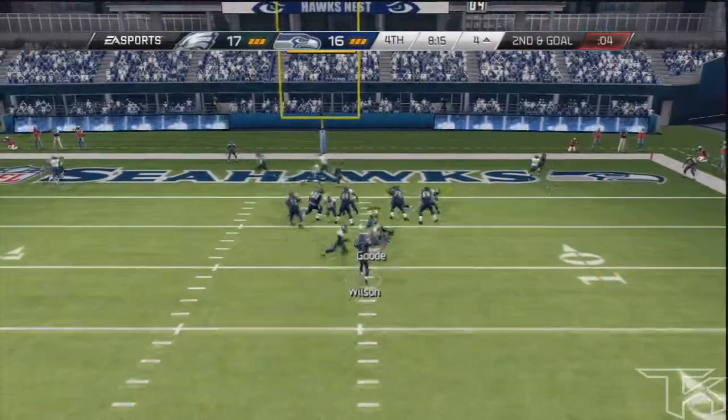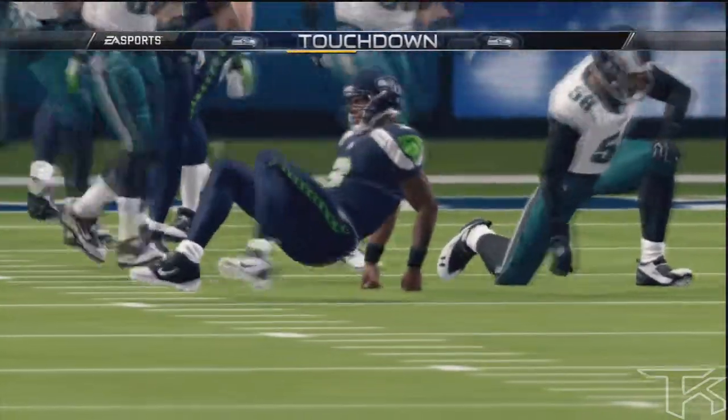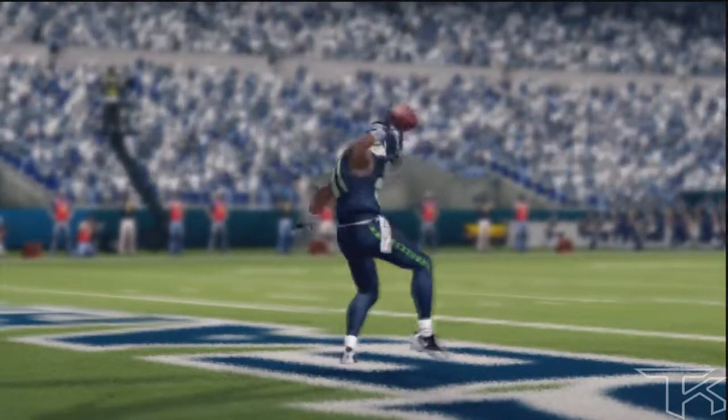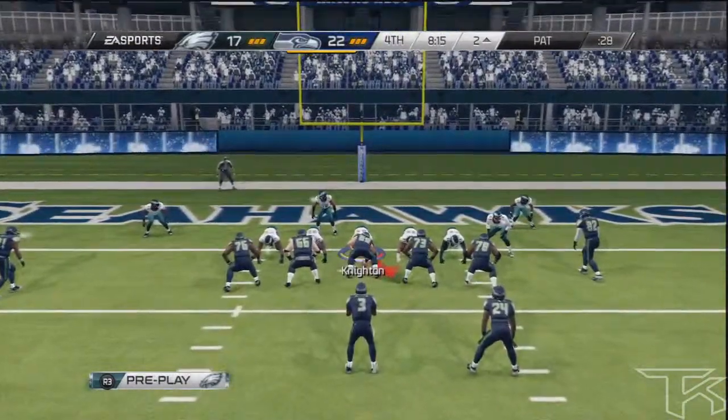2nd and goal. He drops back. He throws to the end zone. It is caught by Mumphrey in the end zone. So that will be a lead for the Seattle Seahawks. And they would come out to go for 2 to try to make it a 7-point game.